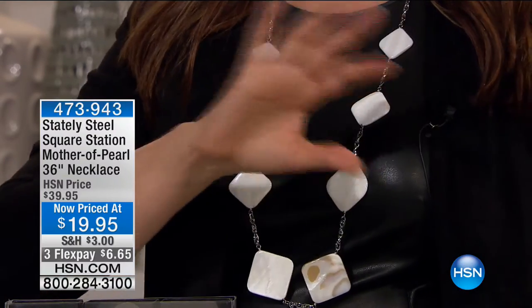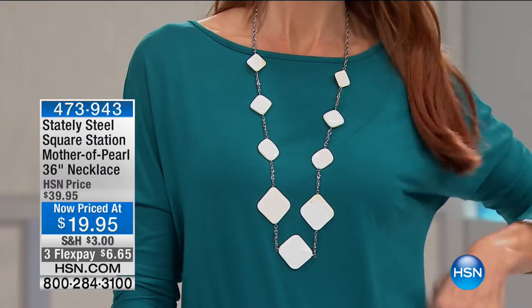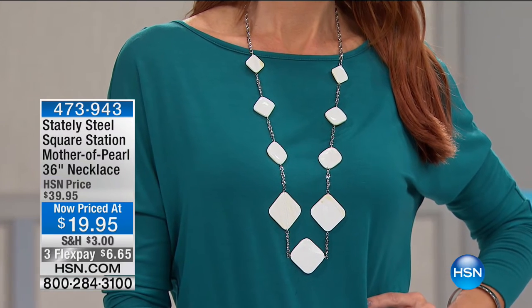Oh, look on Sonia. See, that one makes the outfit. Look at that on Sonia. And I like that it's graduated too. So it's that bold focal point. Again, it just makes it even more interesting.